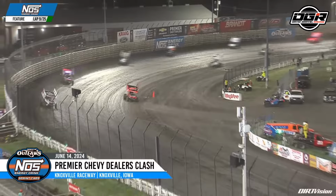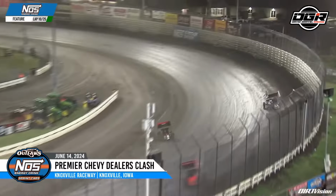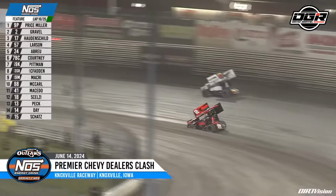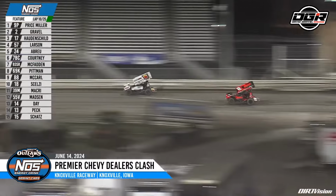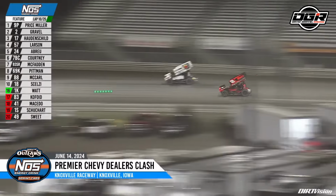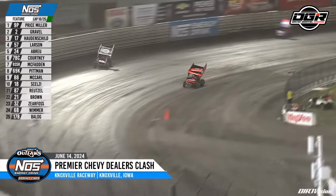3 and 4. David Gravel holding the inside line off of turn number 4. He'll hold on to second. Sheldon stays right there with him in third. But now David Gravel taking a look at Parker Price Miller for the lead. He had a look there in 1, but lost it in turn 2. Gravel got the left front up on the inside berm in 1 and 2, but now back to the bottom side in 3 and 4, looking for the lead.